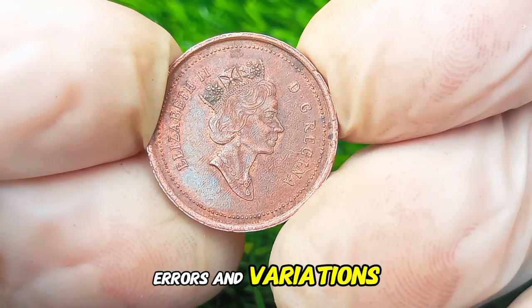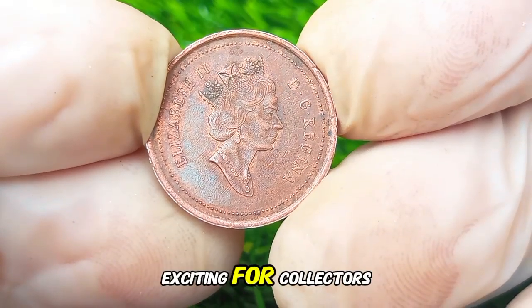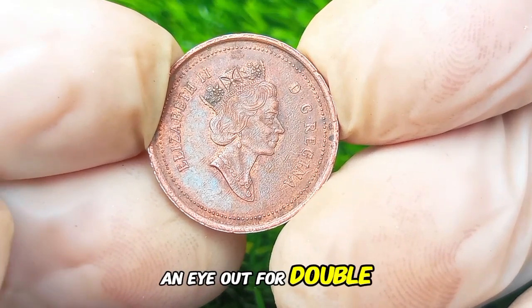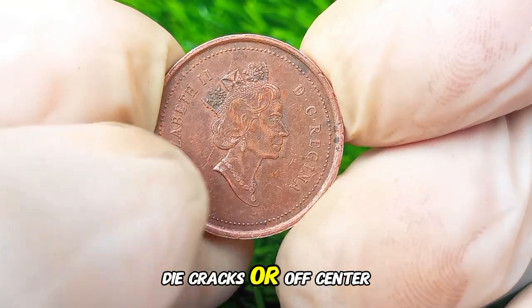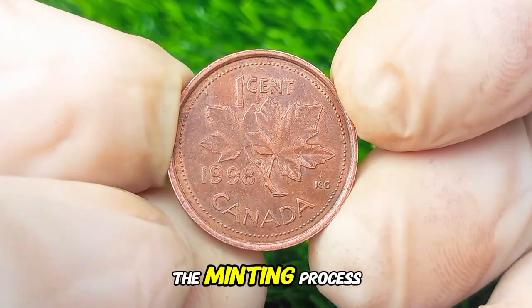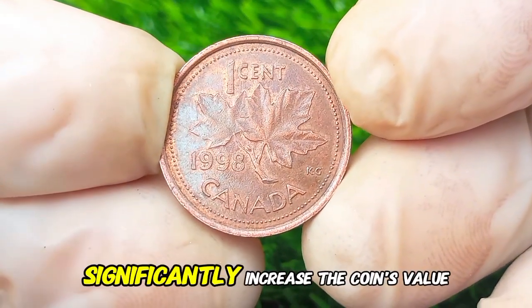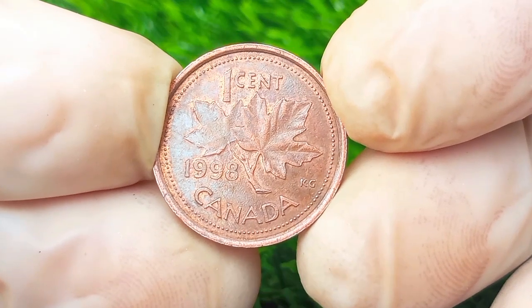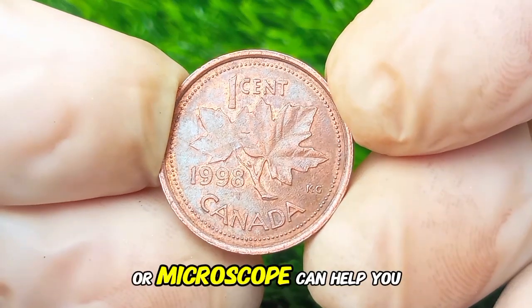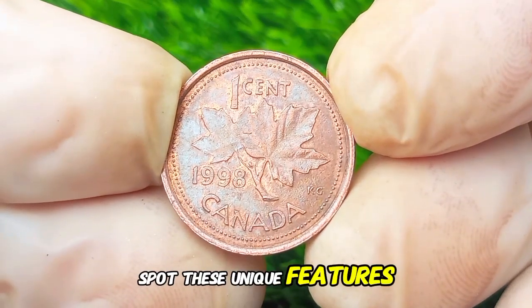Errors and variations are what make coins truly exciting for collectors. For the 1998 penny, keep an eye out for doubled dies, die cracks, or off-center strikes. These errors, which occurred during the minting process, are rare and can significantly increase the coin's value. If you suspect you have an error coin, a magnifying glass or microscope can help you spot these unique features.